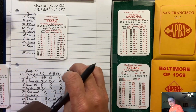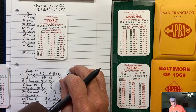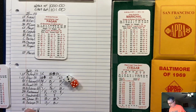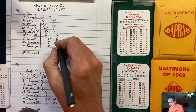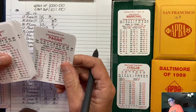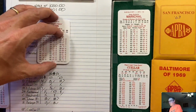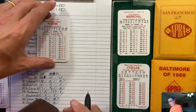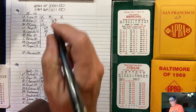Pagan, 53 and 18. Shortstop is Belanger, a 9. So that's going to be fielding 1, but it's going to be a single. It will be a single instead of an error because of his good fielding. So Pagan at first. Harry King, 64-13. It's a big strikeout there.